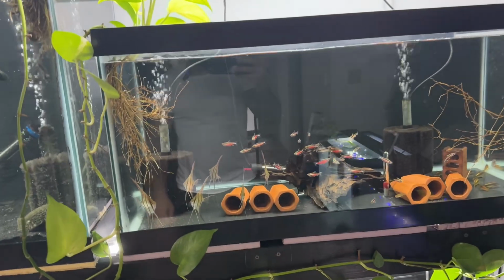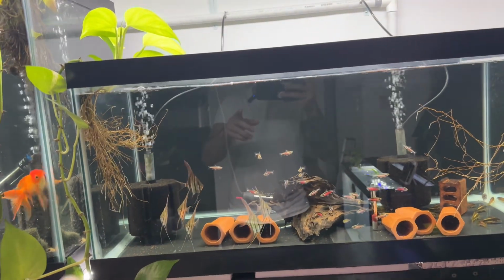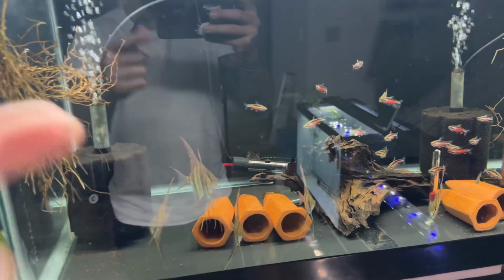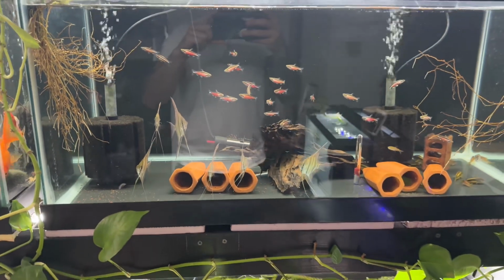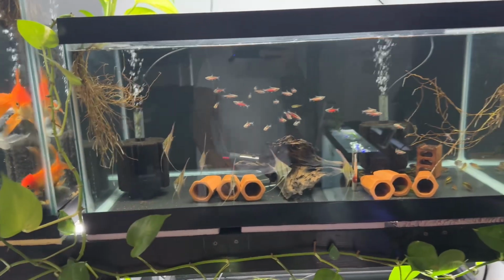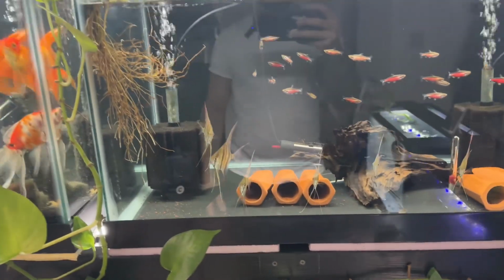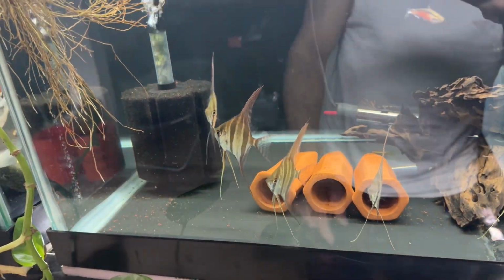So this top right 40-gallon is housing my Ultim Angels, the coral red pencilfish, gold laser cories, and you can see one back there behind the heater right there, my L397 plecos. So originally in this tank I had 8 of the ultims growing out. I don't know what happened. I did lose the 2 smallest ones, which sucks, but as you can see, the rest of them are doing great. This guy here is getting very, very big.